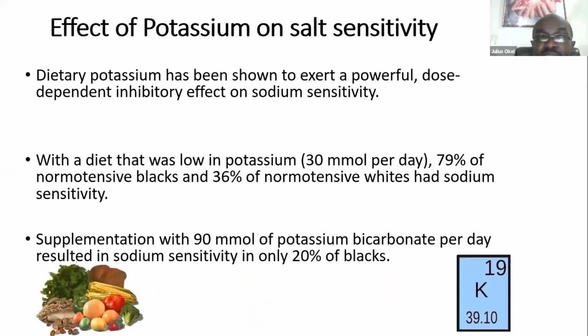Potassium is big. Potassium has a very good effect in terms of reducing sodium sensitivity. Dietary potassium has been shown to exert a powerful, dose-dependent effect on sodium sensitivity. A diet that's low in sodium, say 20 millimoles per liter, in trials showed 79% of normotensive black patients having salt sensitivity, and 36% of the white population showing salt sensitivity.